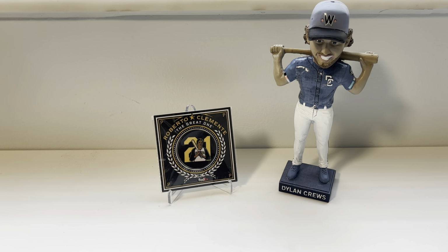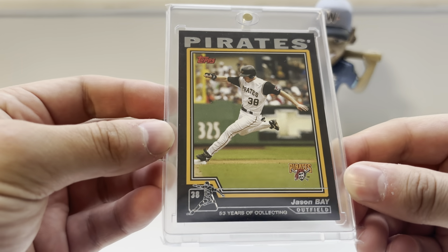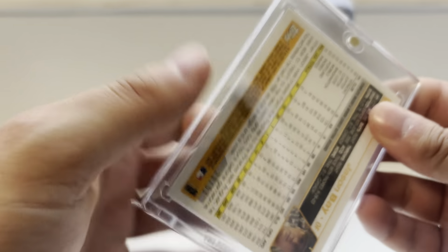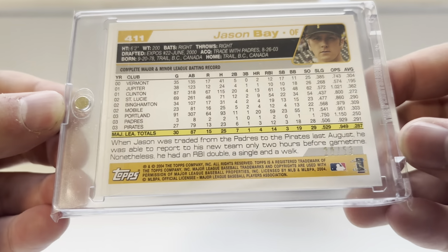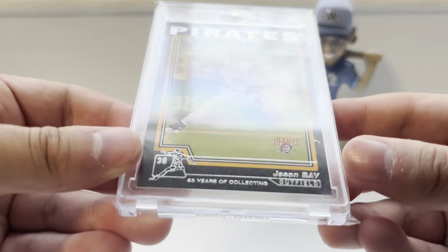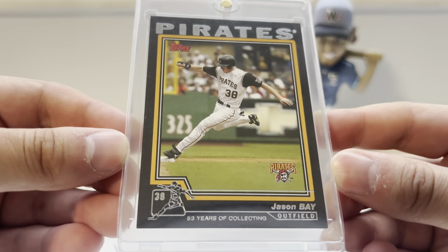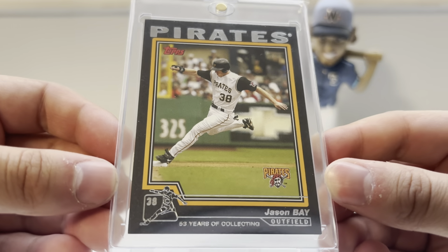So, dropping everything. From 2004 Topps, I got Jason Bay. If it would have been the old rookie card rules, or the new rookie card rules, this would be considered a rookie card. But back in the early 2000s, they had those prospect draft picks cards that were considered the rookie cards. This was his first full year as a Pirate, and he won Rookie of the Year. Up until Paul Skenes, he was the only Pirate to ever win Rookie of the Year.